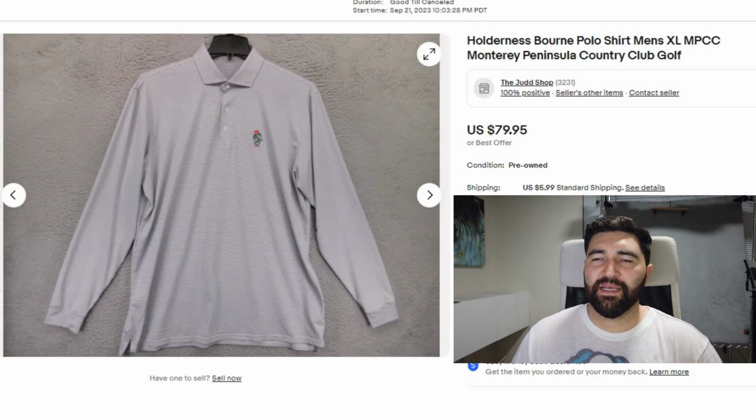This is my first time selling this brand, but when I found it, I looked up comps and they were really good. This Holderness & Bourne is the brand. I think they are partners or sell to very high-end golf shops. So this one was a men's XL for Monterey Peninsula Golf Club, and it sold in 22 days for a best offer of $65 plus shipping. So that's really amazing.